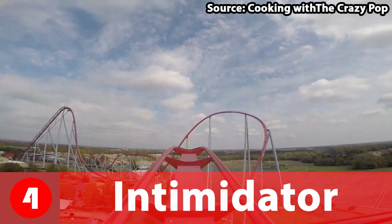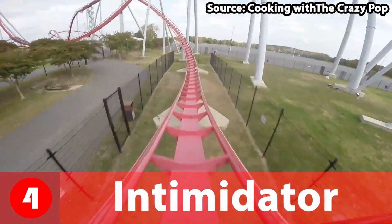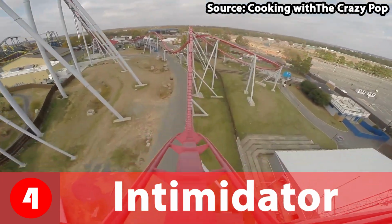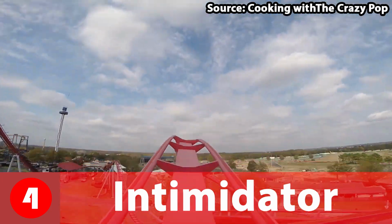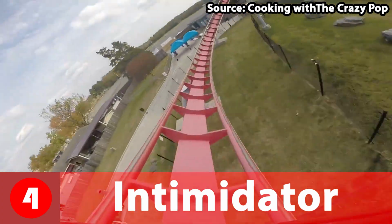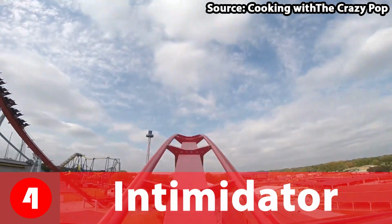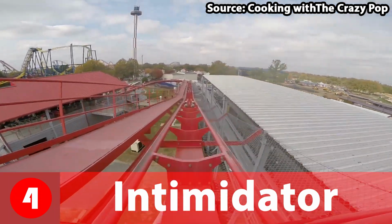I also really like how this ride uses a lap bar restraint, as it is extremely safe and much more comfortable than the ones that go over your shoulders, especially for all those airtime moments. Honestly, I could not recommend this ride any more, so get yourself down to Carowinds today and ride this B&M beauty.